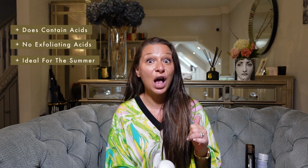But let me get into what it actually does. So this little toner right here does have acids in it, but it doesn't have any exfoliating acids, which is why it is fantastic for the summer. Yes, it's fantastic for the summer. It's also fantastic for those of you who react to exfoliating acids, who have reactive skins, and who maybe just want a break from acids. I'm hearing that a lot at the moment. It's like, the retinols and the AHAs and the BHAs and this acid and that acid and whatever acid. Maybe your skin needs a break.